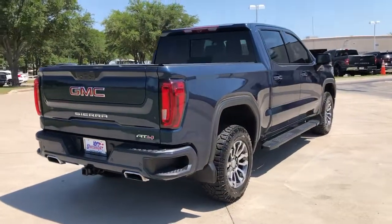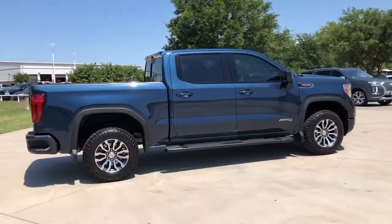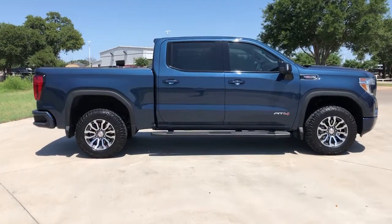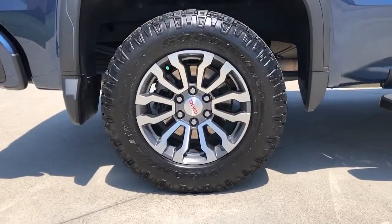These are just some of the great options this vehicle comes with: navigation system, sunroof, moonroof, heated driver's seat, keyless entry, heated rear seat, power passenger seat, bed liner, adaptive cruise control, fog lamps, blind spot monitor.